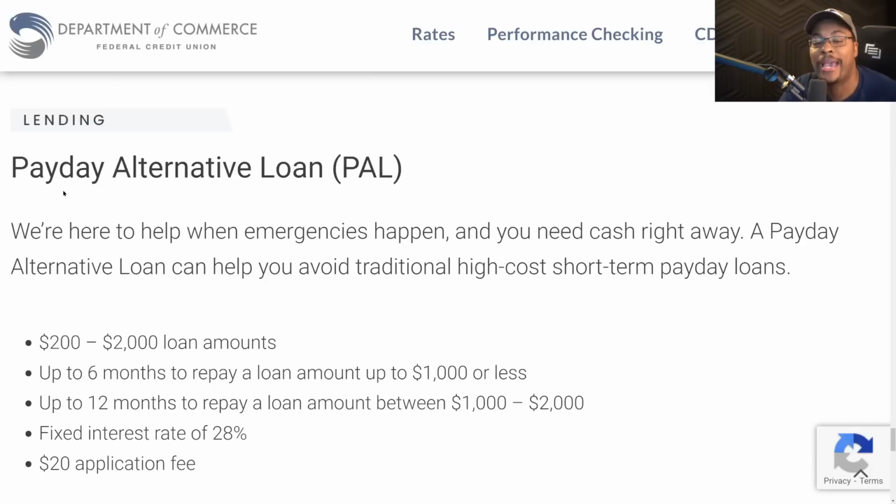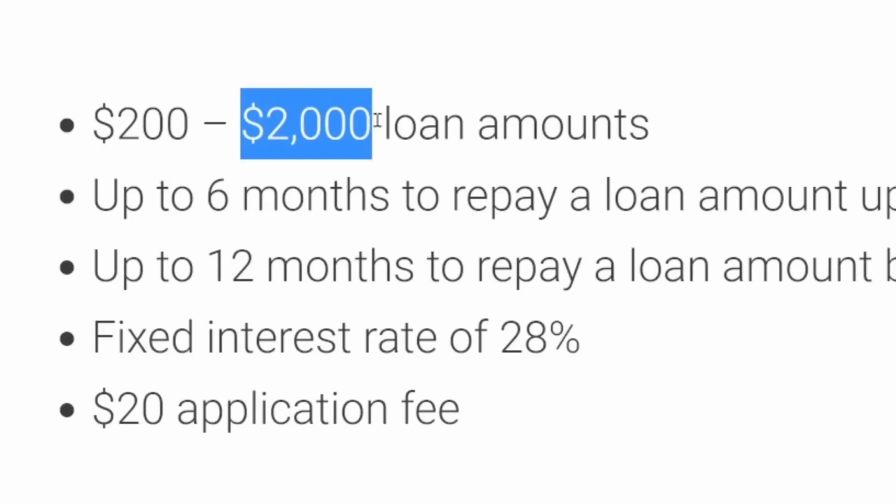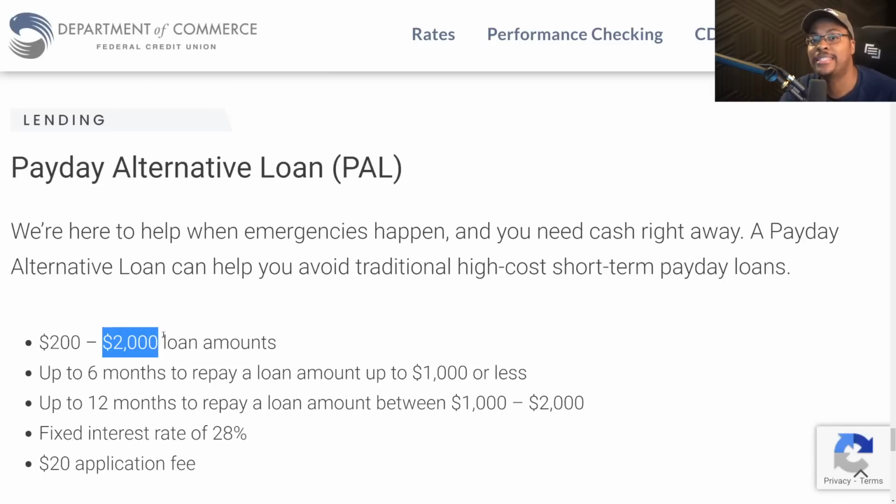Last but not least, we have the Payday loan alternative or quick loan, where you can borrow a minimum of $200 all the way up to $2,000. Now, this kind of reminds me of like the DCU quick loan. I've done several videos on credit unions that offer quick loans or payday loan alternatives. And so you could basically add Department of Commerce to that list, where you can pretty much get a loan that's going to be based off of your income.